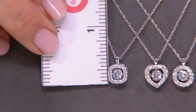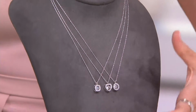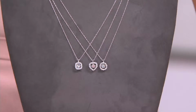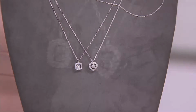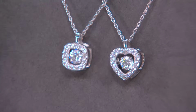From bail to bottom, you're looking at just barely a half of an inch from top to bottom. And you know what's funny? It's a petite piece, but certainly a statement. Boy, look at him move. It's almost hard to believe that the round is now sold out. I was going to give you carat weight, pointless. The heart and the cushion are just over a half carat in total weight. But it doesn't look like that, does it? It looks like so much more.